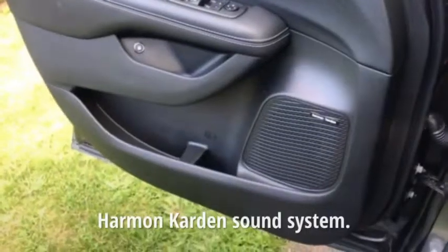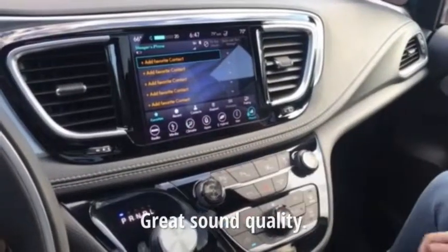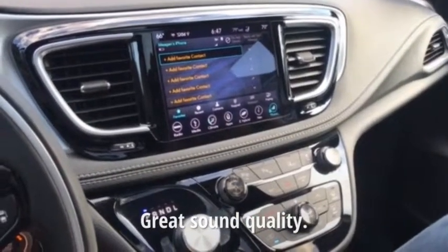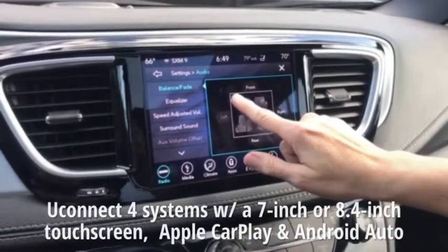It's got a Harman Kardon speaker system. I love Mariah Carey. We can hear the music moving all around the car.